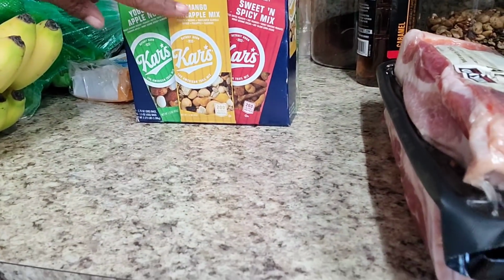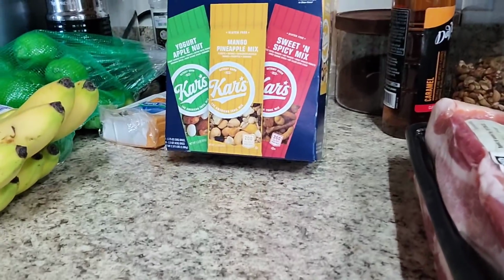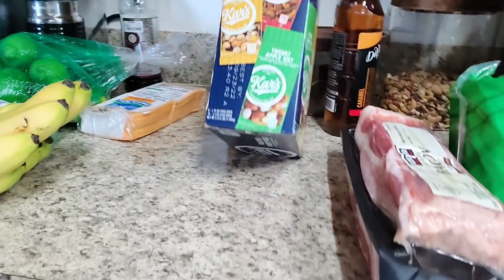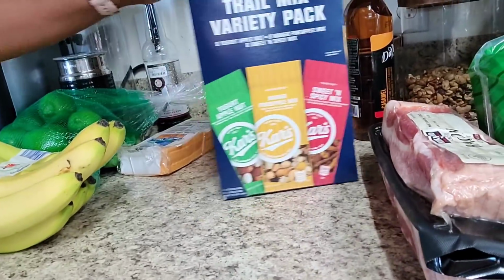Yogurt, apple, nut, mango, pineapple mix, sweet and spicy mix. So between something, they might like something out of here. These don't expire for a while. I want to say these say September 23rd, 2022.